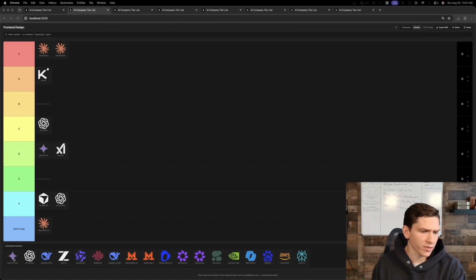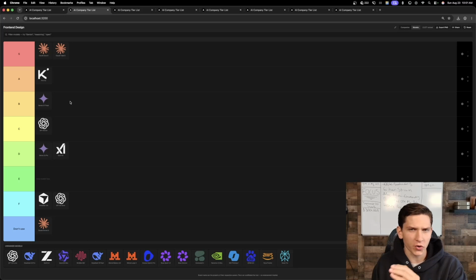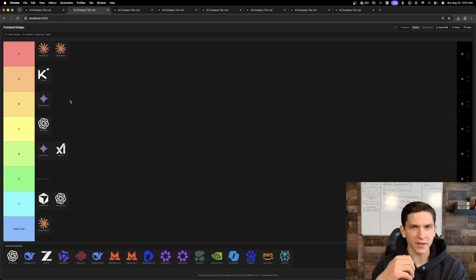Next up is Gemini 3.7 Flash, which I am going to rank B tier. I've seen people creating very good front-end design with it. I've seen some people sharing some things in the BridgeMind Discord community, which is the largest vibe coding community on the internet.